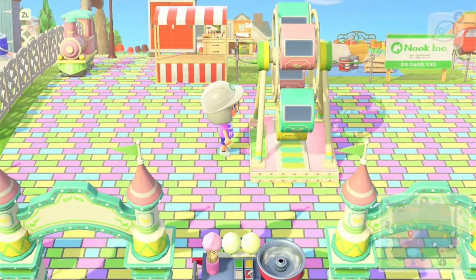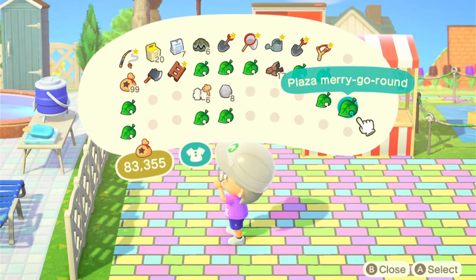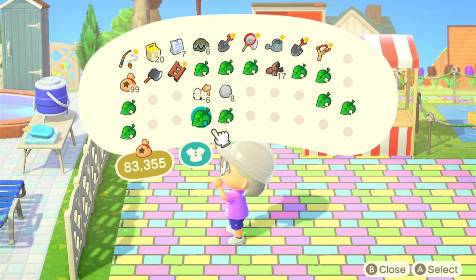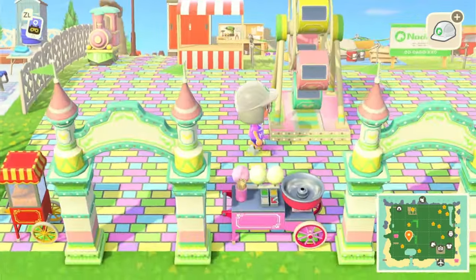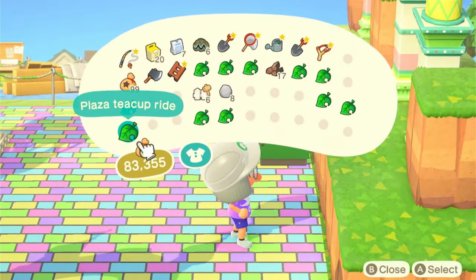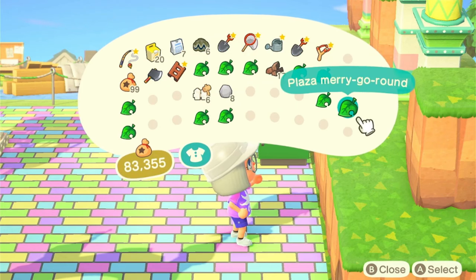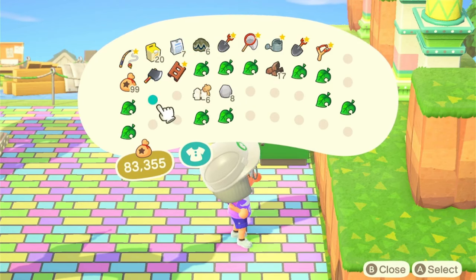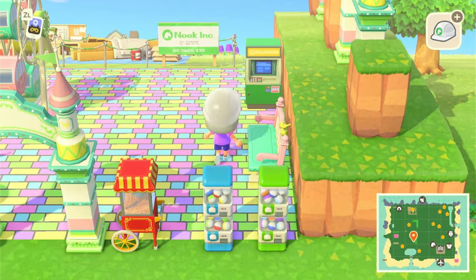I don't remember exactly where the door is, but we just want it to be festive. Let's see. Balloon wagon, the springy ride on, the teacup ride, and the bench. Okay, let's see. We're gonna put the bench over here by the ATM. Where is it? It's over in the corner. Okay, and then you can still get to the ATM. Okay, so that's good.